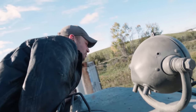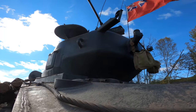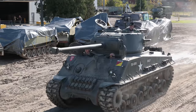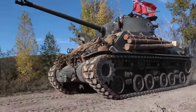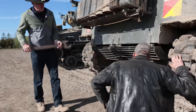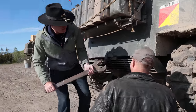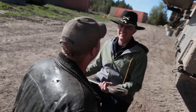This was about as fast as we could go in the truck tank. Yeah, this is truck tank speed. I found something a little bit better than what you had. So, yeah, track tension, the most important part of my life.